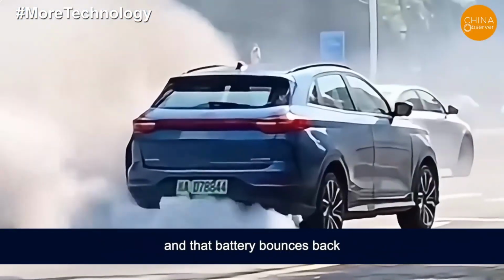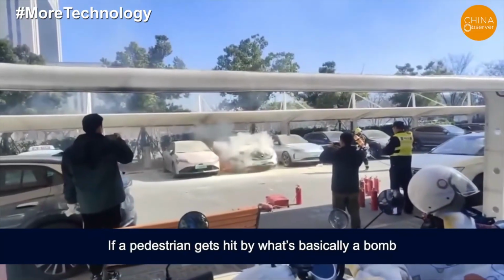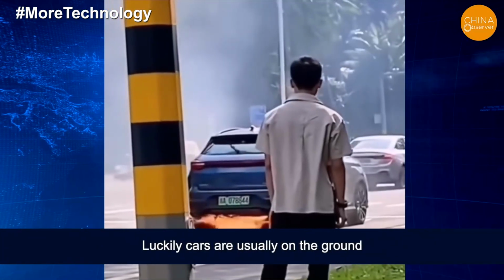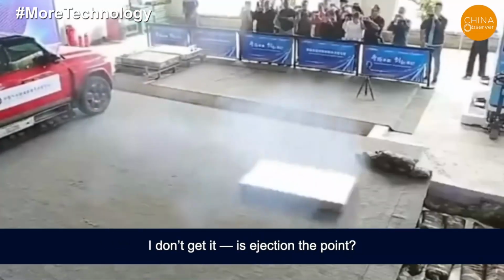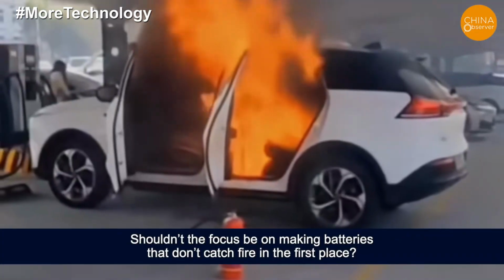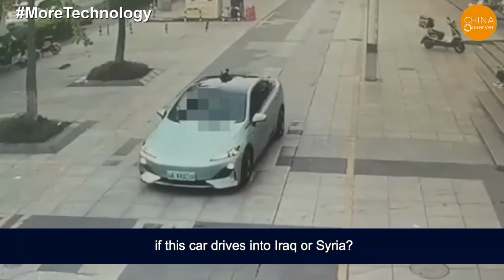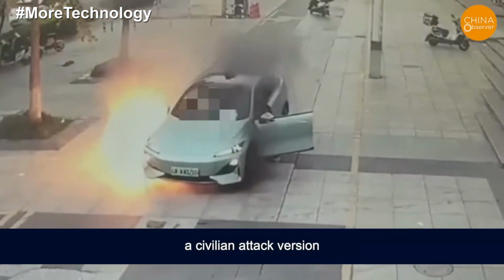Despite sounding revolutionary, the concept carries obvious risks. Batteries weighing over 400 pounds flying through the air could hit pedestrians, other vehicles, or buildings, raising serious legal liability issues. That's why manufacturers and suppliers have distanced themselves from the idea, and for now it remains only a proof of concept, far from being approved for real-world use.